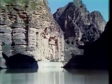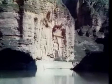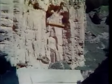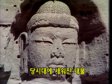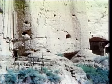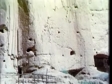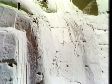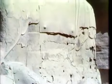Binglingsu was a Buddhist temple built in the 4th and 5th century AD during the Northern Wei dynasty. It flourished for about 1,000 years. A giant Buddha was built during the Tang dynasty several hundred years later. It's almost 27 meters or 90 feet high.